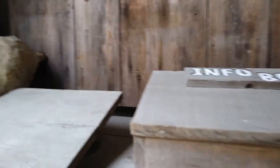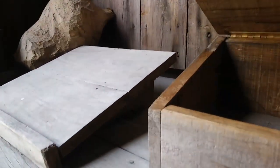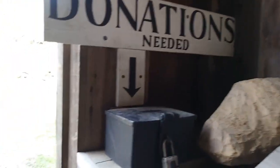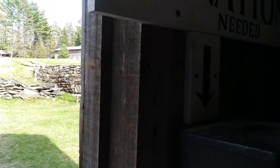Really, really cool. The info box. Let's see what's in here. Oh, it's just a little brochure here. I'm actually going to take it. That's pretty cool. It's a spot where you can leave your donations. It's beautiful. I will be doing that.